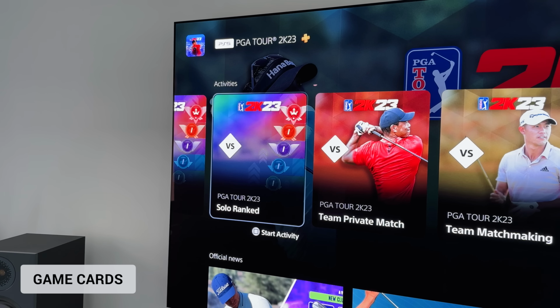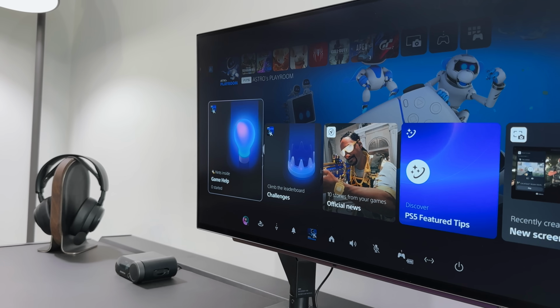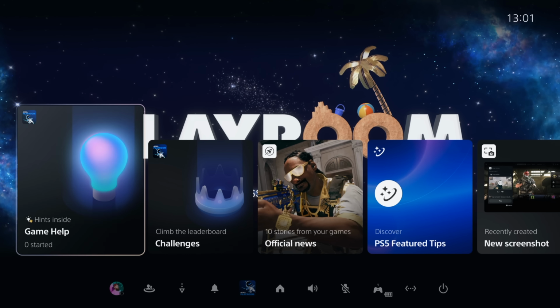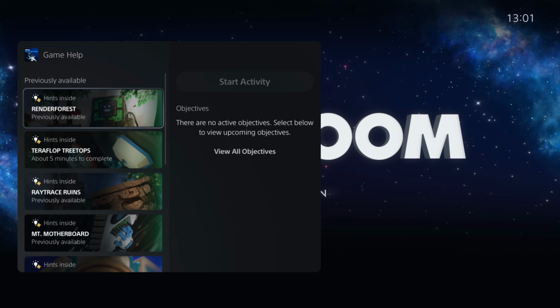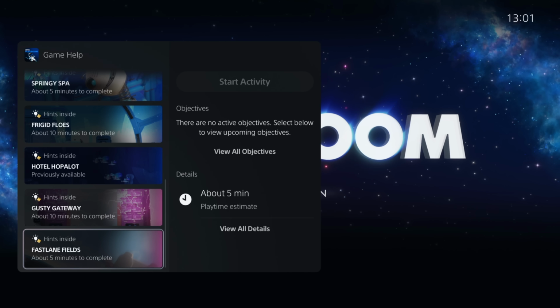Now, game cards aren't new and they are extremely helpful when you're playing through games and you get stuck or you just need some assistance. So in addition to the in progress activities where it shows you how you're getting on in certain challenges or part of the game, you can now see available, previously available and upcoming and completed activities.